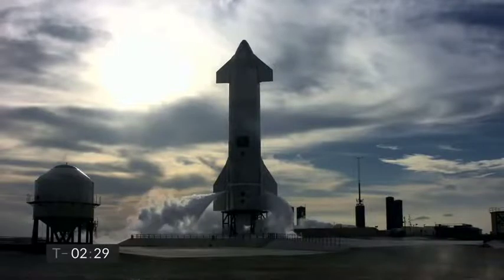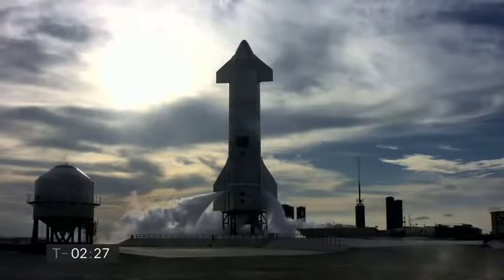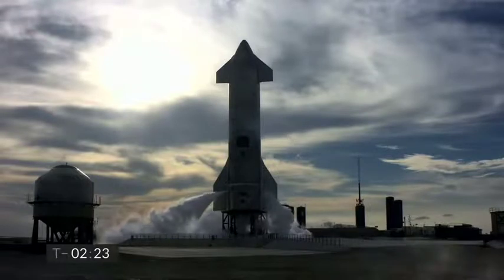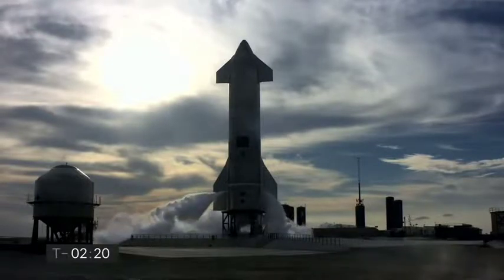T-minus 2 minutes 30 seconds, finishing up propellant loading, and we are now closing the fuel and LOX fill valves to the vehicle. Everything continues to look good on Starship 10.